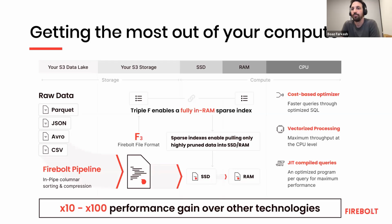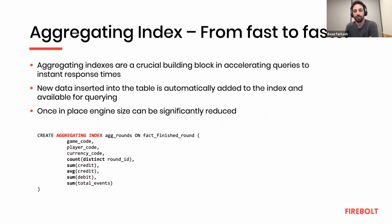But we go a step further. We deal with customers who are advanced in their data journey, and we really believe that you need to have the tools to accelerate and optimize further. So we give you, beyond the index we talked about here, which is under the hood and you don't really need to feel or handle it, also other types of indexes for you to use to accelerate things further.